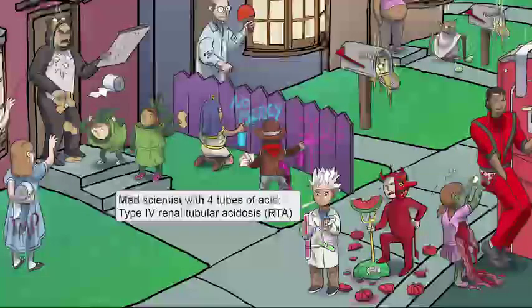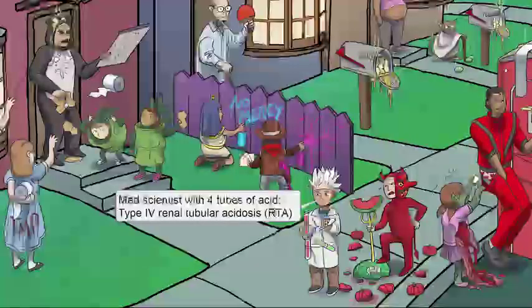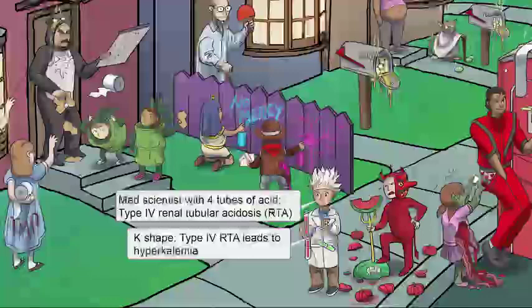Take a look at his friend who just has to outdo him every year and is dressed up as a mad scientist. He embodies all the renal side effects caused by trimethoprim sulfamethoxazole. Dr. Jekyll over here has 4 test tubes. This is because this drug can cause renal tubular acidosis, specifically type 4. So imagine the test tubes containing acid, and the 4 tubes are making a K shape, because type 4 renal tubular acidosis leads to hyperkalemia.